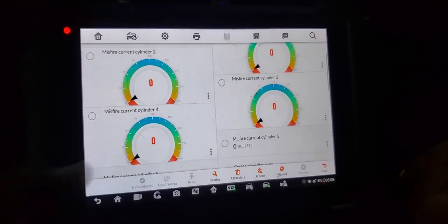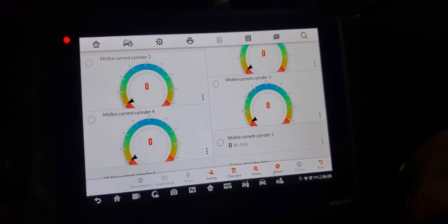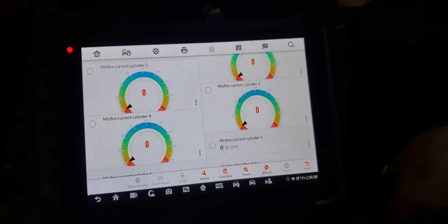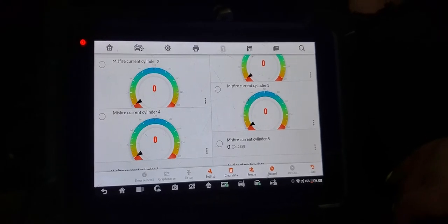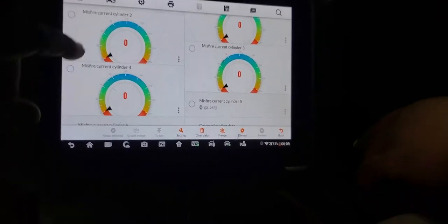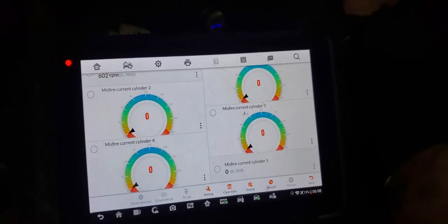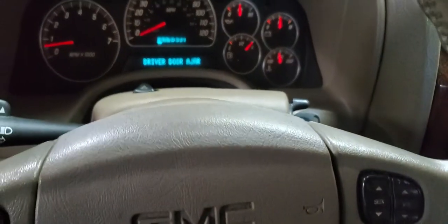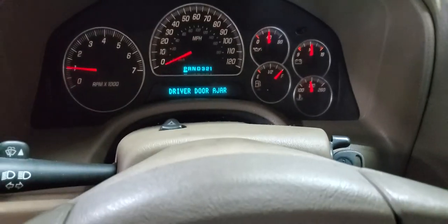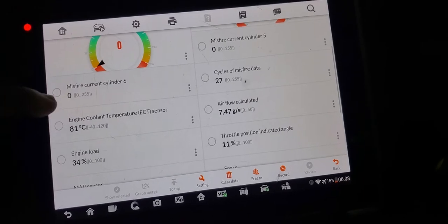Now I see it's good. It feels good. Yeah, no misfire here too. Jumping. Yeah, before like crazy. Before like giving in threes. Yes, not even one misfire. Before like crazy.